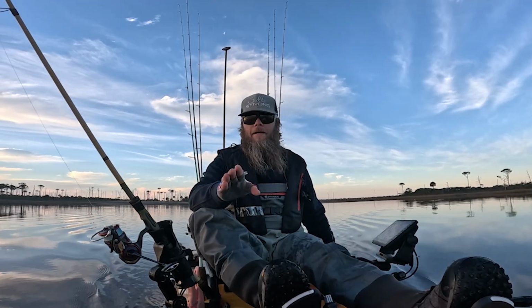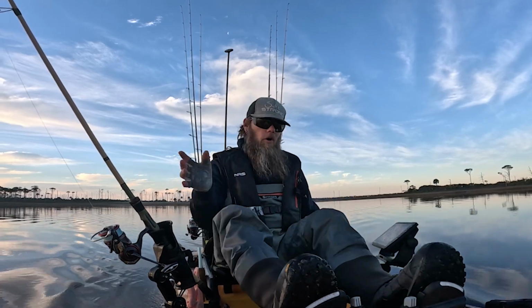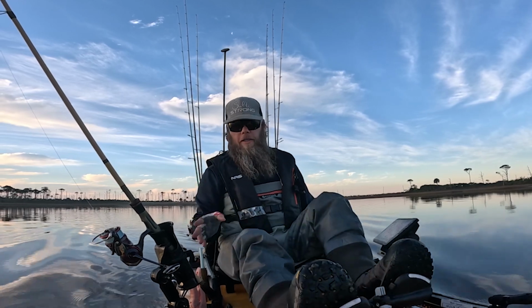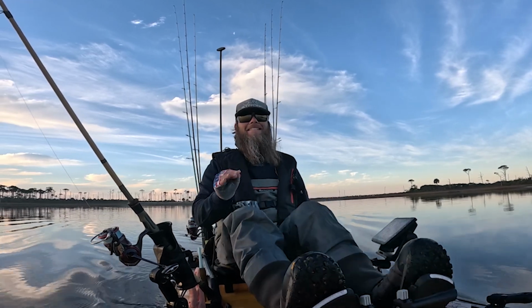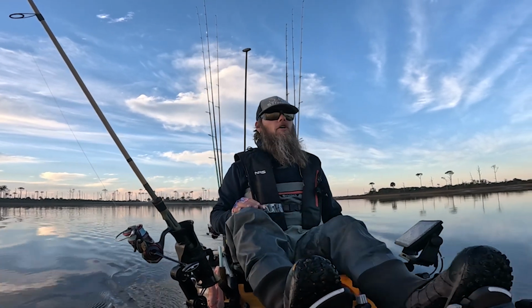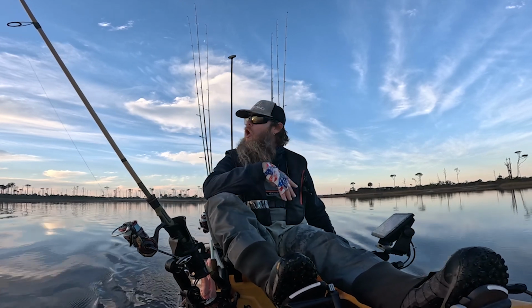Today is the last day of the warming trend before we go back into a front. Tomorrow it's gonna be rainy. The temperatures are gonna drop overnight severely. So today is the last day of this warming trend, so I'm expecting these fish to feed pretty good. We had some fog hanging over this morning, but we got an incoming tide all morning.